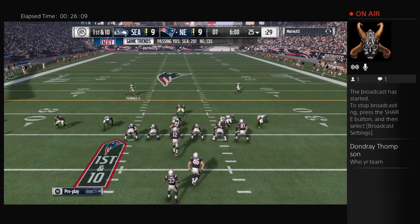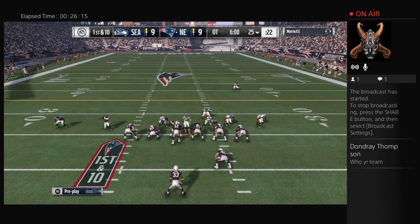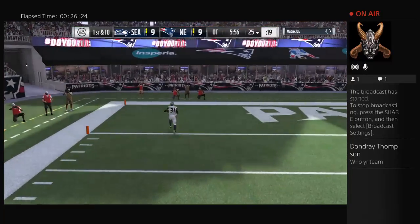And I think teams around the league are still adjusting to the idea of going downfield, scoring a touchdown wins the game, because they were used to just going downfield and trying to get in field goal range to win a game. Still having to make that transition. Oh, and it's intercepted. Yes!